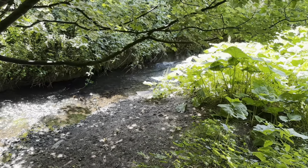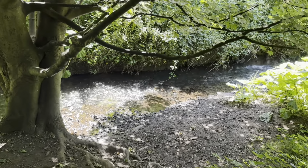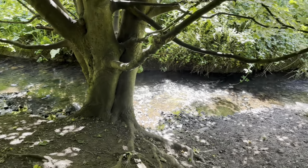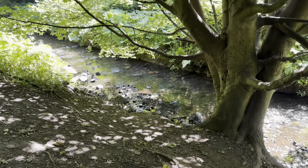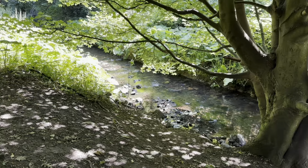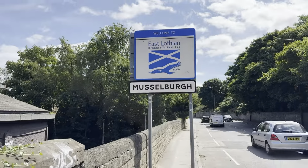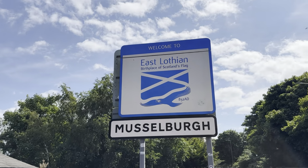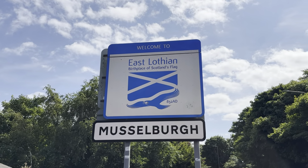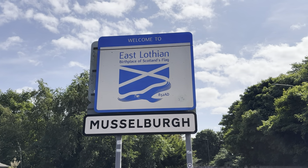Always nice to hear sort of the trickling brooks, some chirping birds, and a breeze through the forest trees. We're about 8 kilometers into today's walk. 9.5 kilometers in, we've reached East Lothian, the birthplace of Scotland's flag. Look at that, like 1,200 years ago.